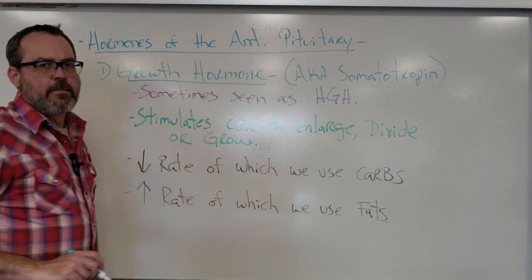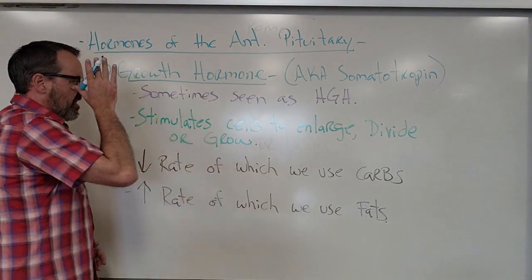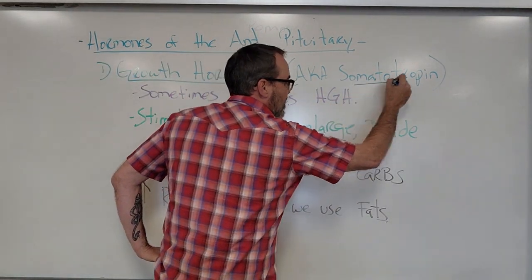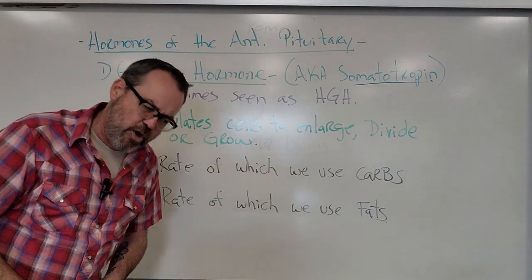That is growth hormone. Let me see. Growth hormone. How well can you guys see that? I hope the glare is not too bad. I apologize if it is. Growth hormone, we just said, is also known as somatotropin. So now that's coming into play because growth hormone was secreted by the somatotropes.